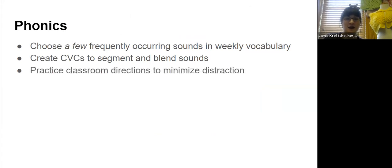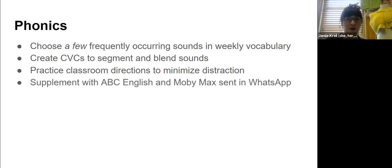We practice classroom directions to minimize distraction. So listen, or listen and write, no, don't speak, that kind of thing. And I supplement with a website called ABC English and Moby Max sent via WhatsApp. I send the link to them. So again, text is presented in manageable chunks using a large font, and so there's not a lot of distraction going on in the background.